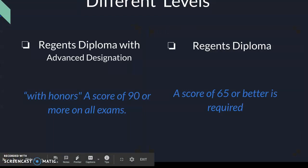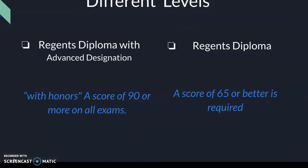There are a few different levels. So you can get a Regents diploma. You have to have a score of 65 or better to pass and to get your diploma in New York State. You also could do a Regents with honors. That is when a student gets an average score of 90 across all exams that they take. So that would give you a Regents diploma with honors.